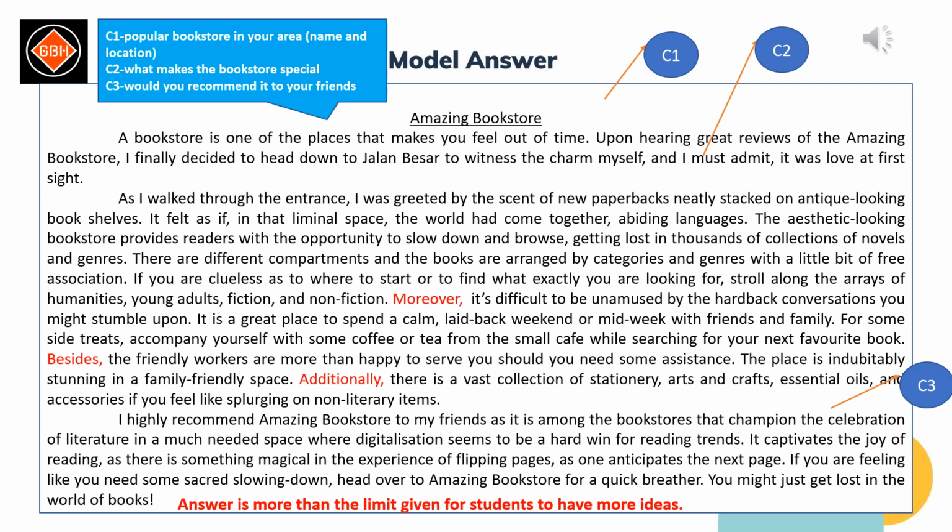A bookstore is one of the places that makes you feel out of time. Upon hearing great reviews of the amazing bookstore, I finally decided to head down to Jalan Bazaar to witness the charm myself, and I must admit, it was love at first sight. As I walked through the entrance, I was greeted by the scent of new paperbacks neatly stacked on antique-looking bookshelves. It felt as if, in that liminal space, the world had come together, abiding languages.